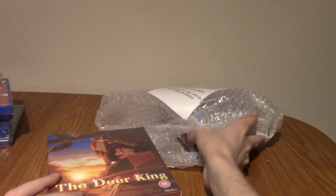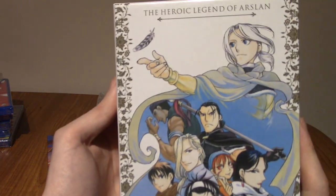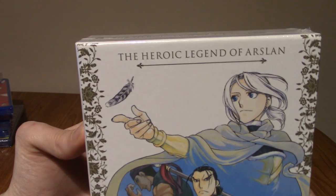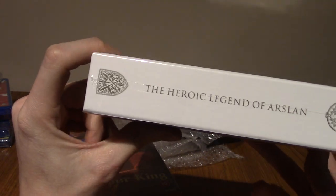Right, ooh, we've got a very big one next. Is this a series? They tend to do like 4 movies in a series usually. This is The Heroic Legend of Aslan. Oh, okay. Now I've heard of this. The Heroic Legend of Aslan. I'm going to read the back. All right.